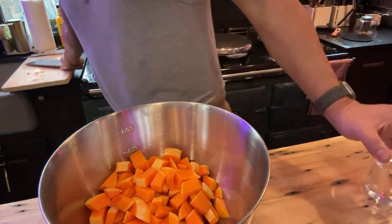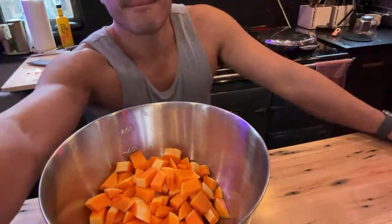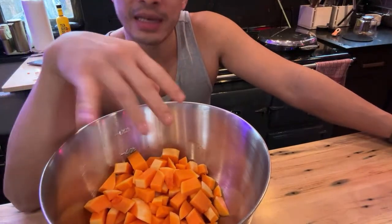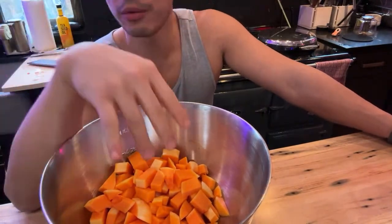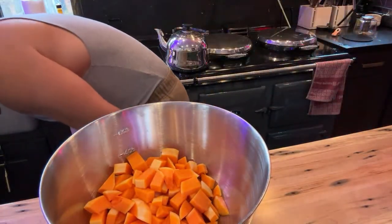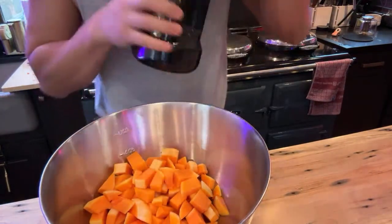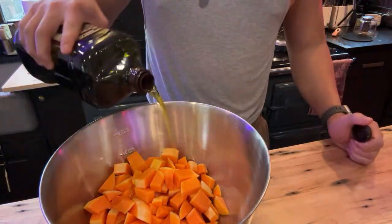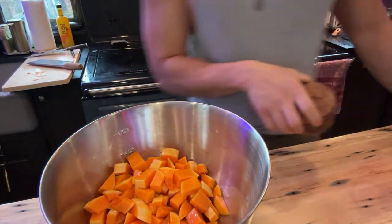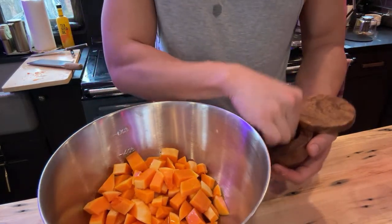But tonight what I'll do is I will take this and have a bowl where it's 90% this with some arugula, some salad dressing and eat it as is. So we're gonna take some olive oil, just a little bit, get it nice and coated, and she is like waiting for anything chopped.